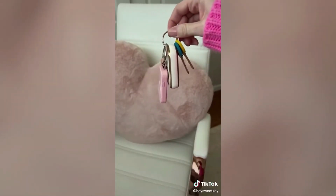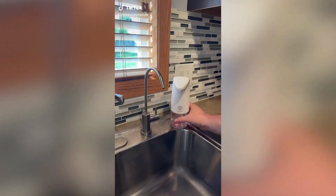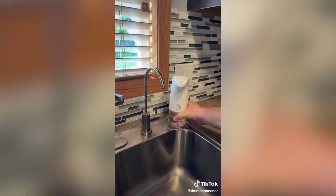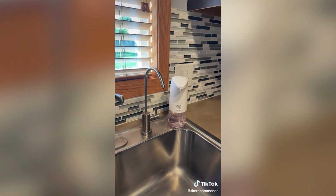It's also great while traveling and easily fits in a bag or on your key ring. I finally found a foaming soap dispenser that I actually like. This is made by Marbs. I've got four of them in the house and it works great. You can use almost any soap.